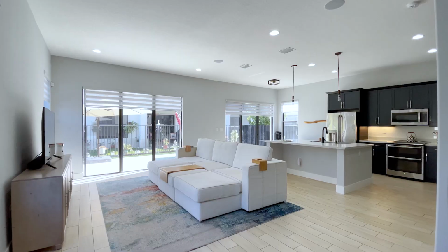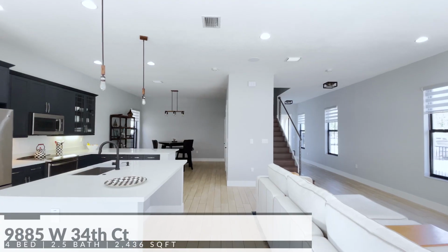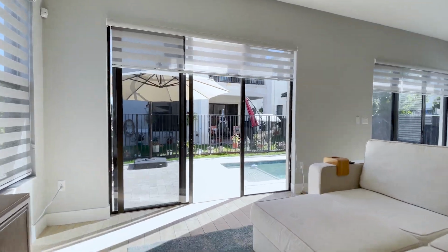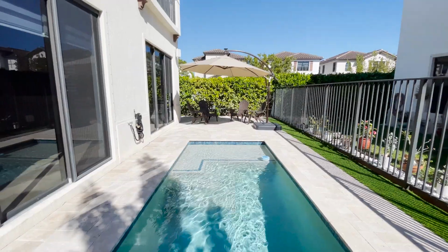So welcome to this listing that features 4 bedrooms, 2.5 bathrooms, open concept with wood-like tile downstairs. You'll walk into your nice open kitchen. That'll also lead you to 2 sliding doors featuring the pool and a nice side yard that has synthetic grass.